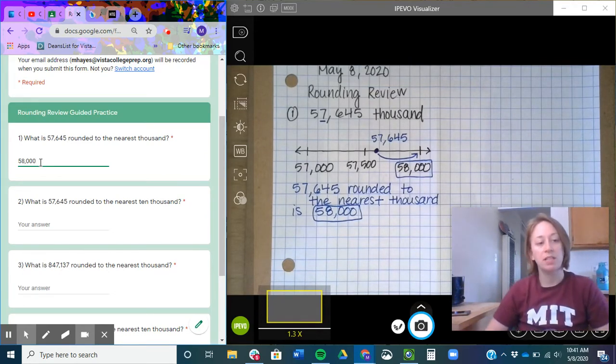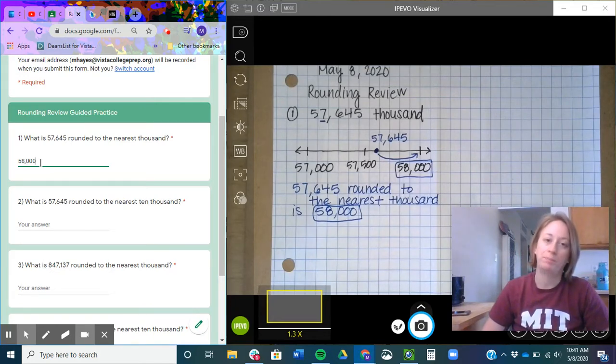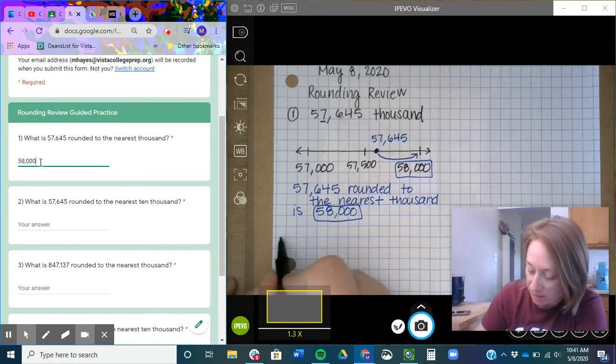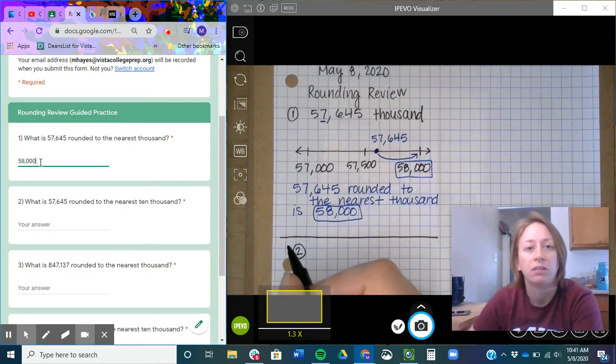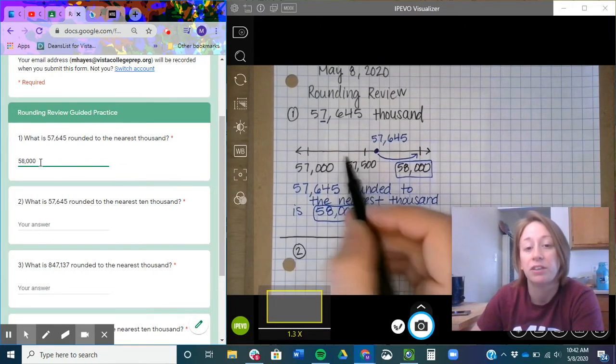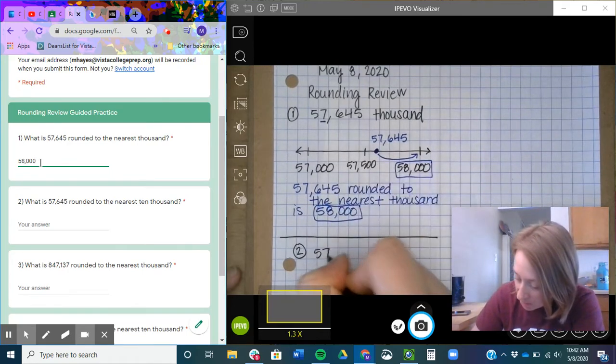Okay, question number 2 says, what is 57,645 rounded to the nearest 10,000? Is that the same value as the last question? No. The question is asking us to round it to the nearest 10,000. Well, is 10,000 less than or greater than 1,000? It's greater. So since it's greater, it's not going to be the same digit that we rounded in the last question. So our number is still the same.